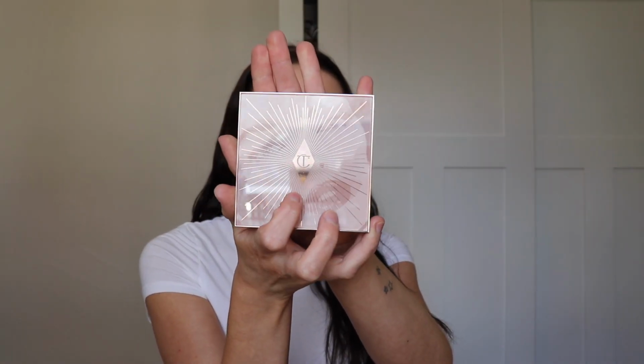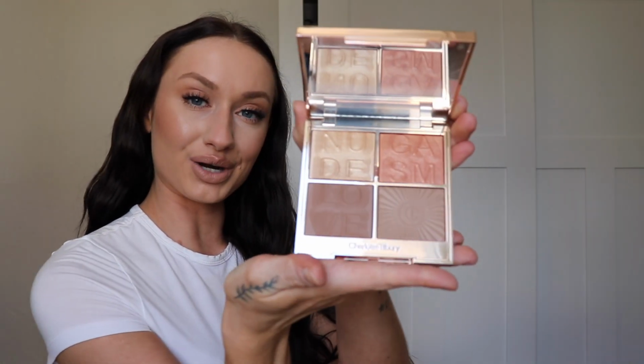Look at how gorgeous this is. This is a contour, highlighting, blush. I mean, you can use it as an eyeshadow. It's just an all-over face palette. It is so worth the hype, you guys. Here she is in her pride and glory.